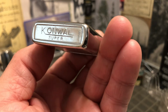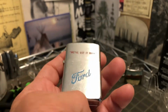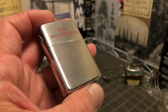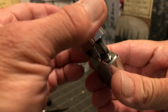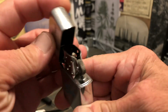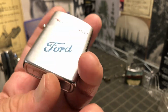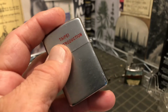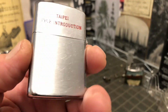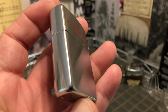This is the first KONWAL Super lighter that I have encountered that was not a military presentation lighter. When I purchased it, it was listed as unfired condition, and I don't have any reason not to believe that. I did pull the wick up and snip it off, which I placed in a little baggie so that if I sell it in this condition, I will include that, showing the buyer what has basically been the maintenance on the lighter up to this point. TAIPEI 1962 introduction. So I had the words a little bit out of order there at the beginning. But you can see the scratches, scuffs.